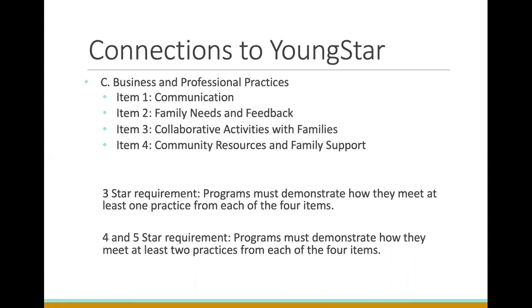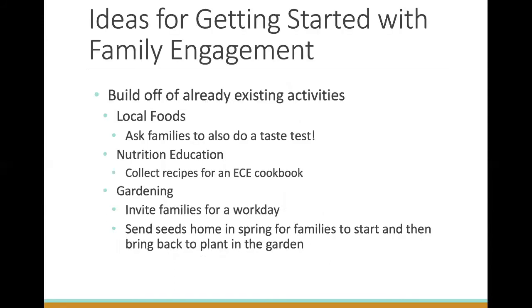Collaboration, activities, and families: you can invite families for a work day in the garden or host a harvest event. And lastly, community resources and family support: you can share information about local food options such as farmers markets, CSA, and WIC. Again, all of these things are a part of Farm to ECE and are a great way to engage your families. As we come to an end, I'm going to leave you with some closing thoughts.